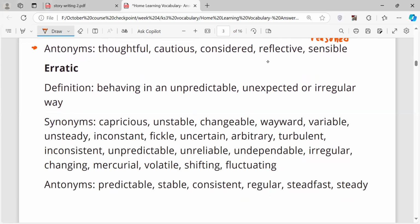The third is erratic. Read the definition. Definition: behaving in an unpredictable, unexpected, or irregular way. Yeah, he is behaving in an irregular way. Unpredictable means unexpected, like he's always abnormal. Abnormal means not normal. Anyone who behaves in an abnormal way is erratic.